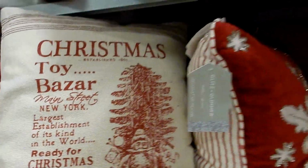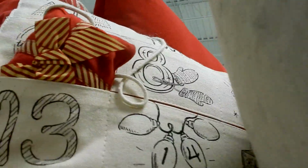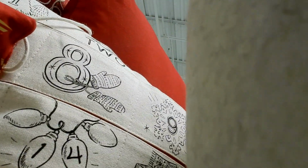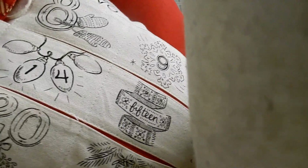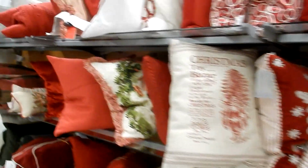Oh, that is beautiful. But then I just noticed this one. Oh my gosh, it has a little present inside. It's like a little advent calendar pillow. Oh my goodness, it actually has pockets. That is adorable. Wow. $19.99. That's amazing. Creative, so creative.